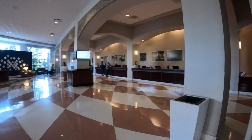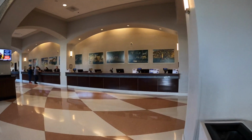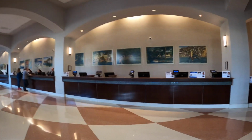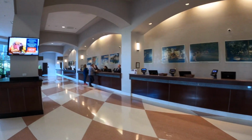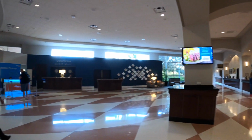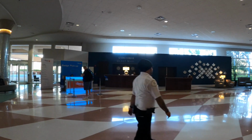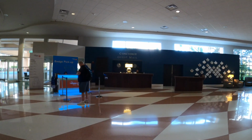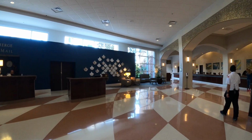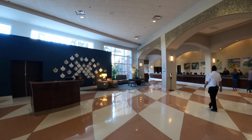This is the lobby to my left. Large, you can see they anticipate a lot of people because it's a lot of counter spaces, so it's pretty nice. Business center down that side. Concierge. Very clean, very quiet.